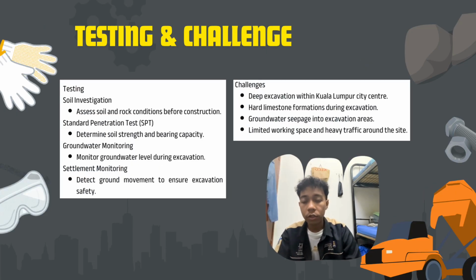Next one is testing and challenge. Several testings and monitoring activities were conducted to ensure that the ground conditions met engineering requirements. This included soil investigations, which identify the soil and rock conditions before construction, and the standard penetration test, or SPT, which measures the strength and bearing capacity of the soil. In addition, groundwater monitoring and settlement monitoring were carried out continuously to detect any ground movement during excavation.